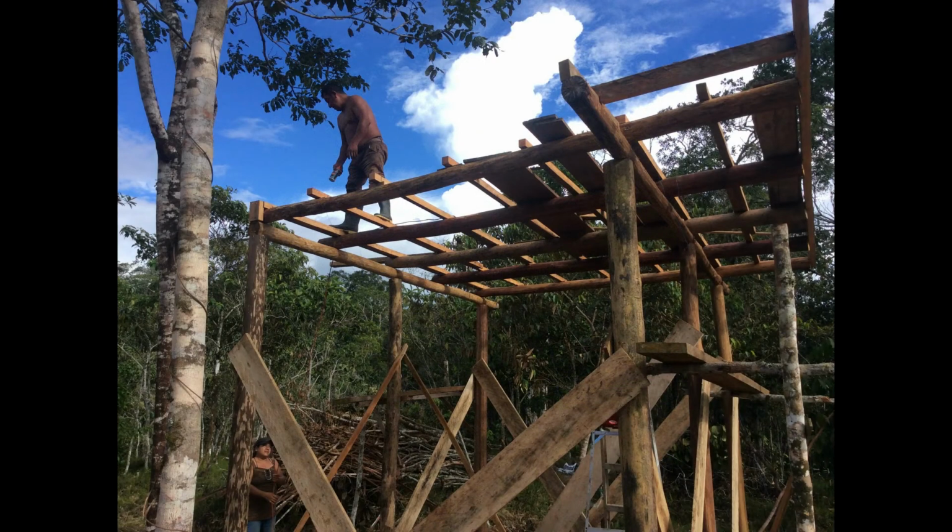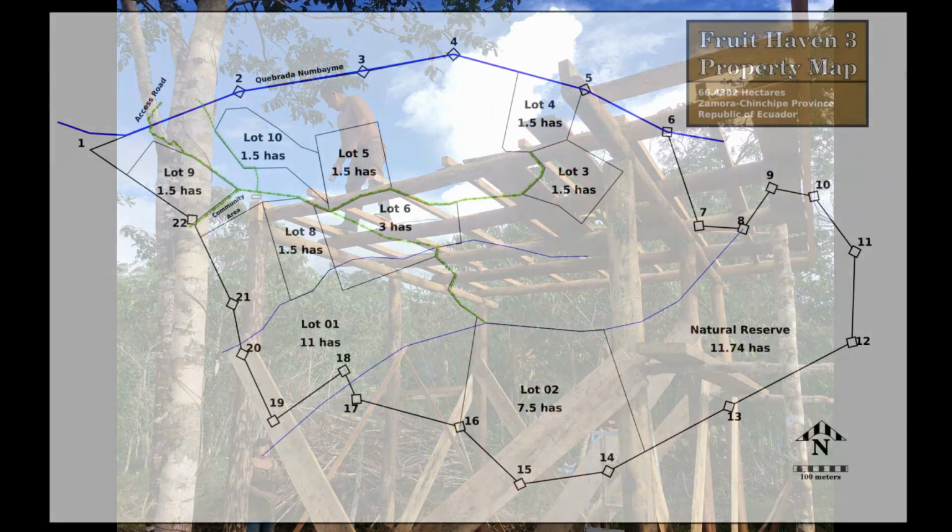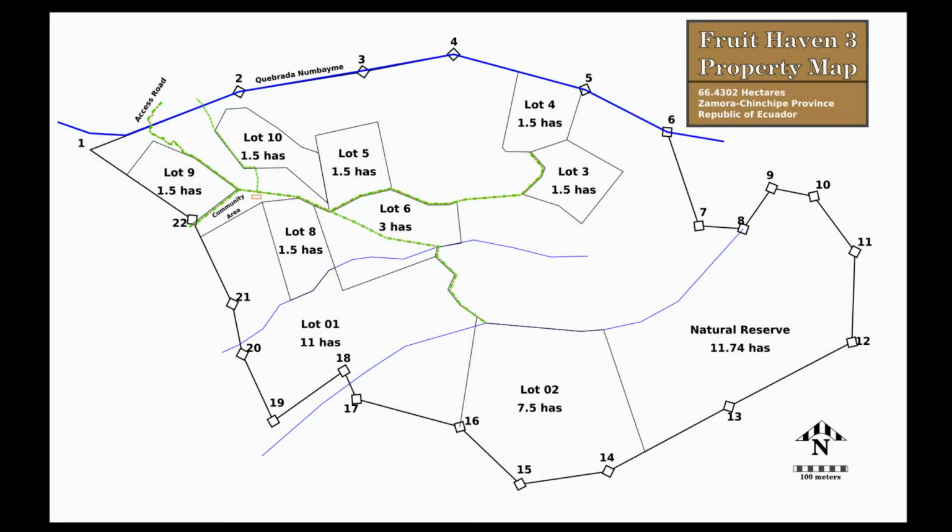You can see an example map on the screen where there are personal lots, a natural reserve, and then anything that is not personal or reserve is considered community area. This property is about 66 hectares or 160 acres.